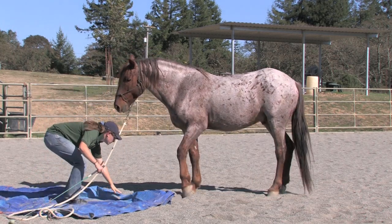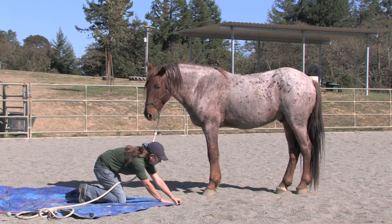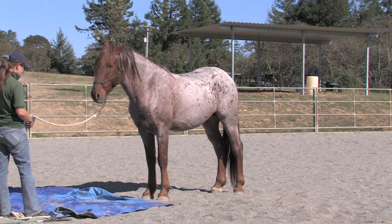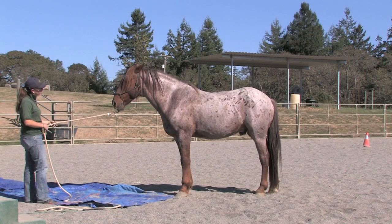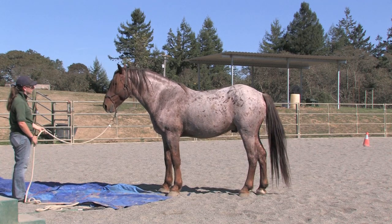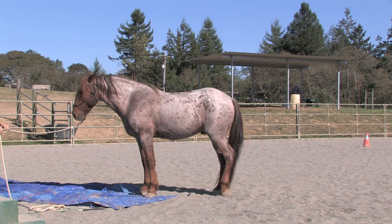Since Aries was having trouble stepping over the rim of the tarp, I decided to cover the rim with sand so it wouldn't stick up so much. Closer. Closer. And we're on it.